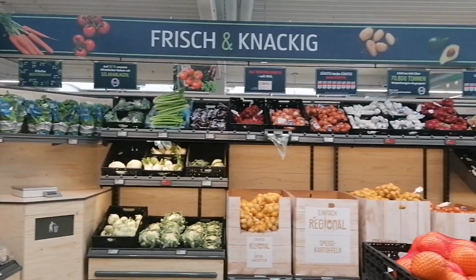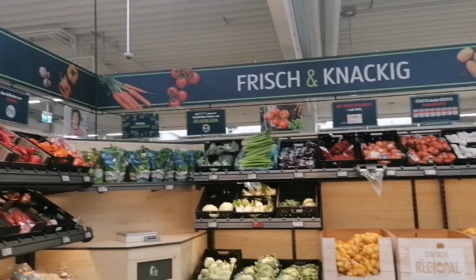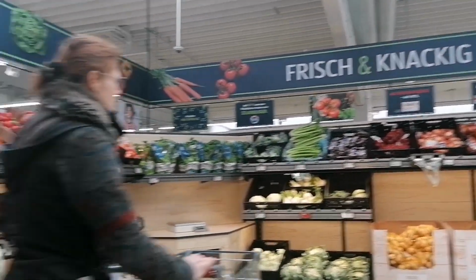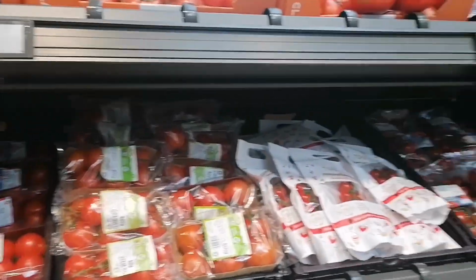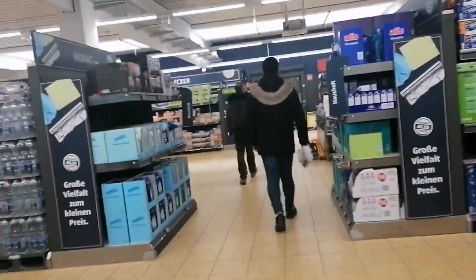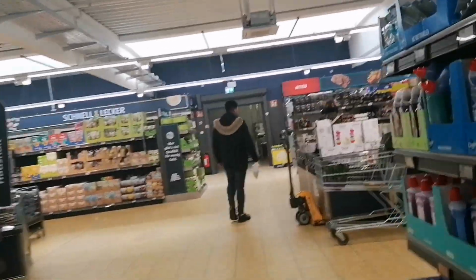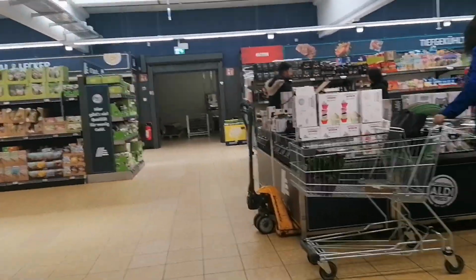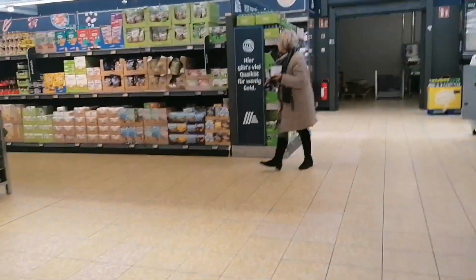Okay. Here, fresh and knackish. Gemüse. I'm taking you to the middle section to see what they have. There is not much.